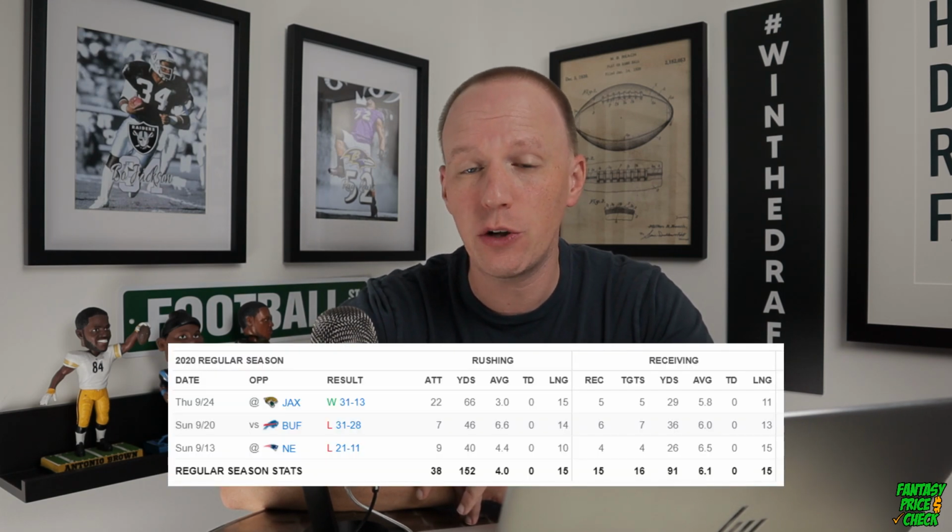Through the first 3 weeks of the season, he's averaged 5.3 targets per game, which is exactly what you want to see. In Week 1 and Week 2, Myles Gaskin didn't get a lot of carries. In Week 1, he had 9 carries, and then in Week 2, he had 7 carries. However, he got 4 targets in each of those games and had at least 65 total yards in each of those games. The only problem for Myles Gaskin moving forward is lack of usage on the goal line.